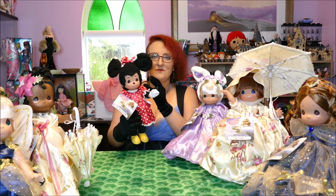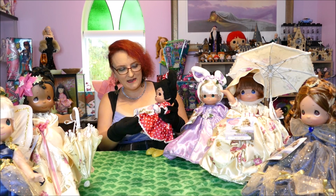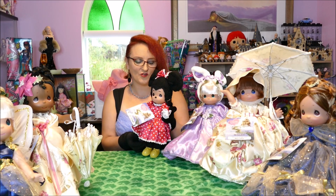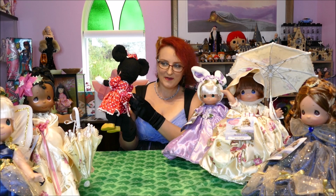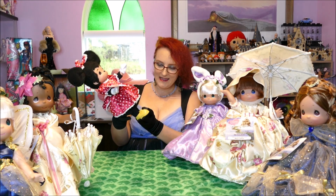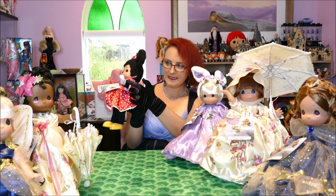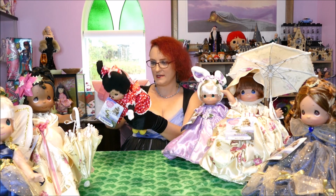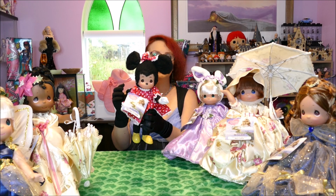They have done her nose in a little black nose here. She has a very standard Minnie Mouse red dress with white polka dots. Of course, the bow at the back seems to be a bit of the thing with these Precious Moments Disney dolls. And then she has basically a black bodysuit on. So her black bodysuit goes right from her wristlets here down to her ankle, done up. I can't see the Velcro with it at the back. Maybe it's just a stretch pull over bodysuit.